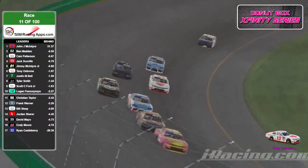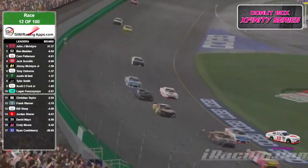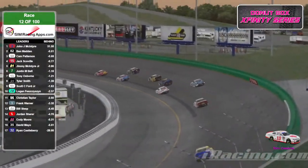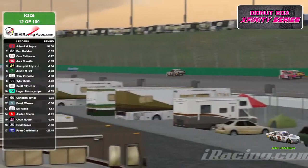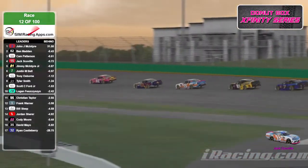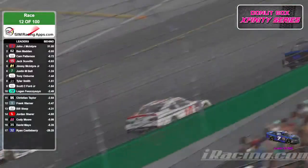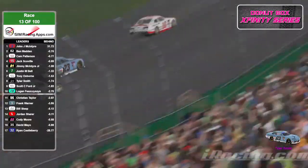Your top 8, all within a pretty close margin here. John McIntyre is extending that lead. He's up to about 0.6 of a second over Ben Madden now. Current running order, of course: John McIntyre, Ben Madden, Cam Patterson, Jack Scoville, Jimmy McIntyre there. Justin Bell's made his way up to 6th. A little bit of a battle here for 7th between Tyler Smith and Tony Osborne. Tony's going to keep that spot for now. Tyler in 8th place.